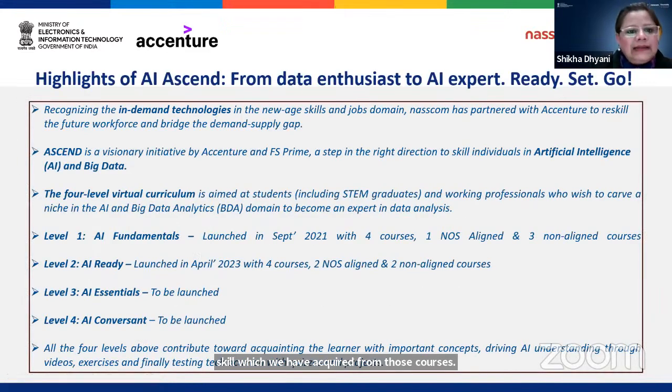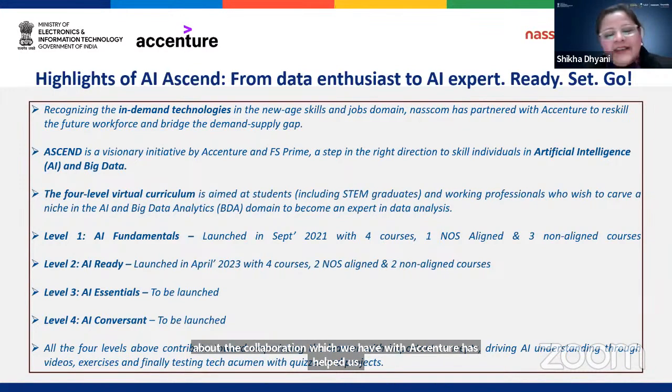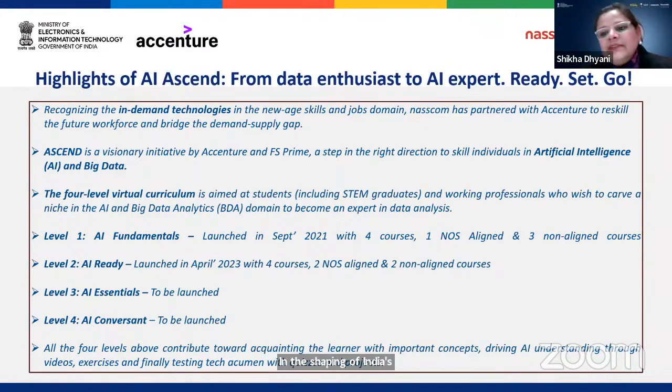Now I'll talk about the highlights of the AISN program, but before that, I would like to talk about the collaboration we have with Accenture. Accenture has helped us in shaping India's digital talent landscape. We started this partnership 3 years back, upskilling and reskilling students. We have a program by the name of AISN program, which has 4 levels. It's a complete learning journey of 250 hours. Recently, we started with level 1, and gradually moved to level 2. I'll talk about level 1 and level 2 in my later slides.